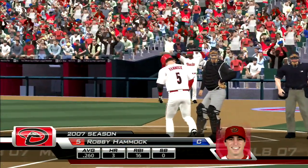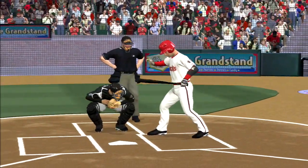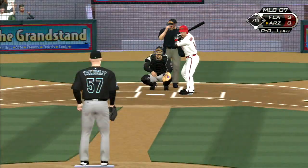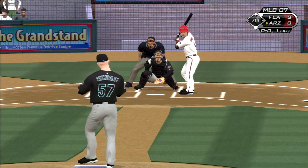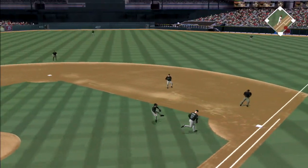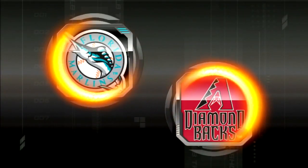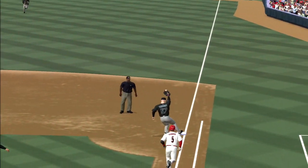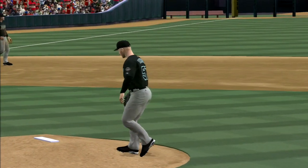Robbie Hammer will be the batter. Hit softly to the right side. And they'll flip it to the pitcher covering for the out. A little baseball 101 right here. Good job by the pitcher of hightailing it over to cover the bag, and a good feed from the first baseman gets him an out.